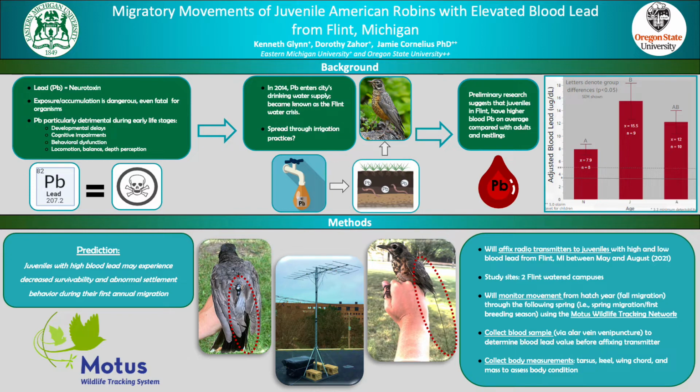In 2014, lead entered into the city of Flint's drinking water supply. This became known essentially as the Flint water crisis. While the residents of Flint were advised not to drink the water, less caution was given to cease irrigation practices. Thus, lead could have potentially been released into the urban environment, ending up in urban soils.